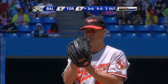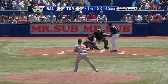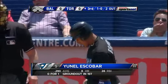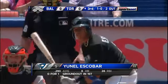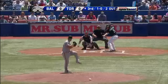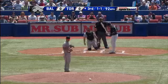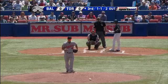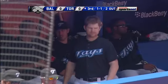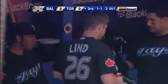He's just 2-7. He pitched well against them a couple of starts ago. It was just two guys who gave him trouble, Escobar and Adam Lind. That was the 4-for-4 day Lind had in the series finale at Camden Yards. He hit two home runs off Guthrie that afternoon. Both of them came on breaking balls. But then again, Adam Lind is hitting everybody right now.